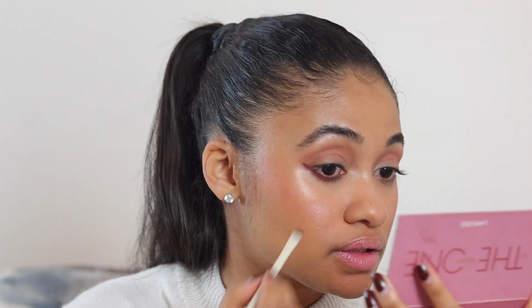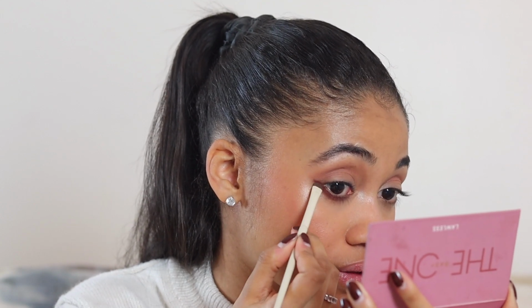And then you see that, and then just bring that. So that is that right now, and I am happy with how that's looking. It's very, I don't know, cute. So I'm going to do the same on the other eye and pray that it works out, because I can never get stuff to match on my eyes like 95% of the time. It is so annoying.